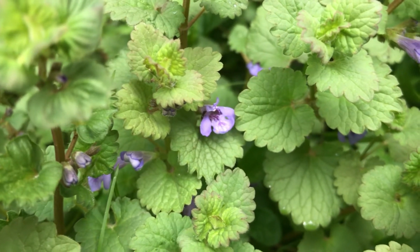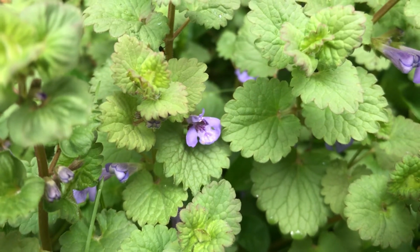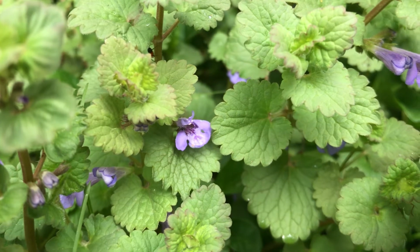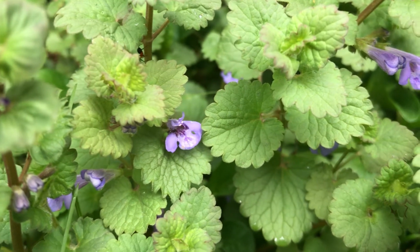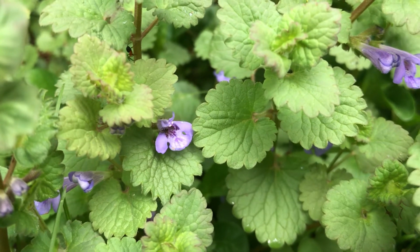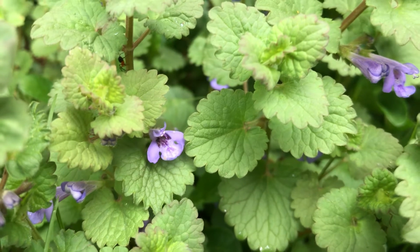Creeping Charlie is well noted for its rapid growth after the plant stops flowering. Being in the mint family, this stem is square. Now that's a pretty notable characteristic of any mint plant. If you're desiring to seek it out, always check for a square stem.